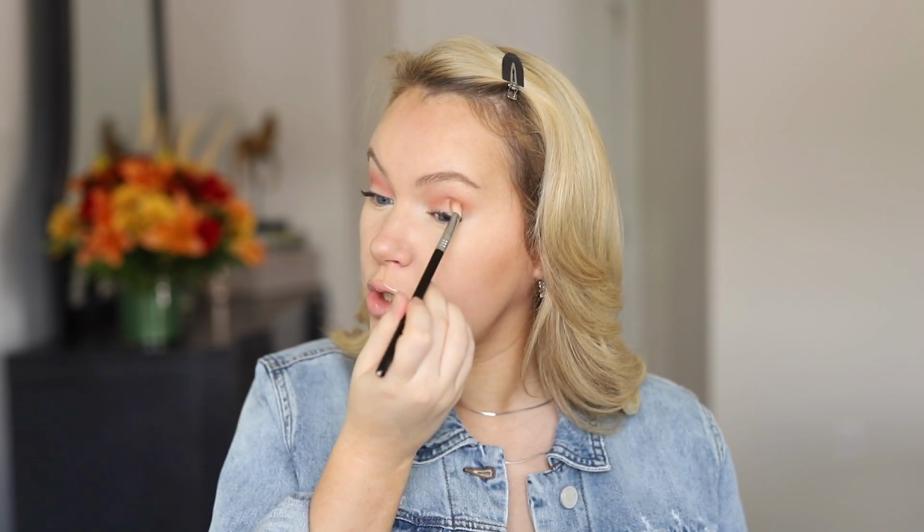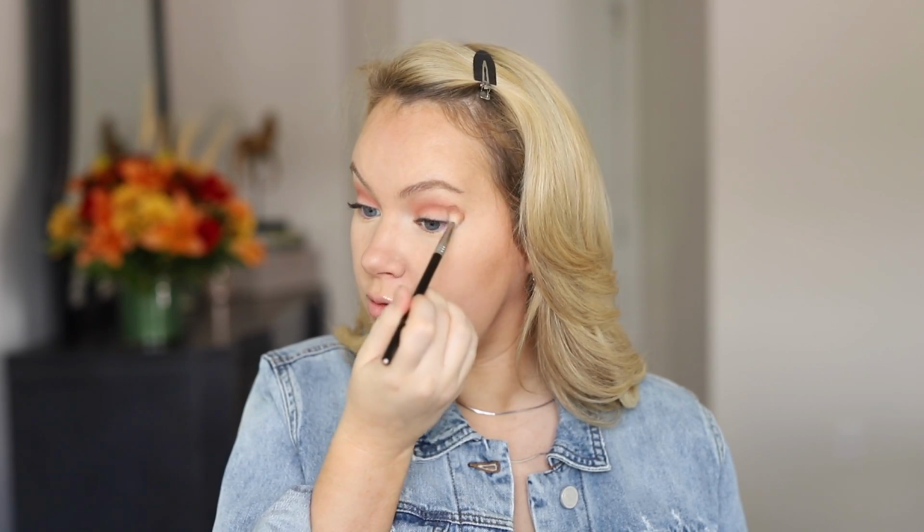So I then take the first blending brush I used and I just go back over everything to make sure that there's no harsh lines. You know the deal, you just blend, blend, blend, and eventually everything starts to look nice enough.